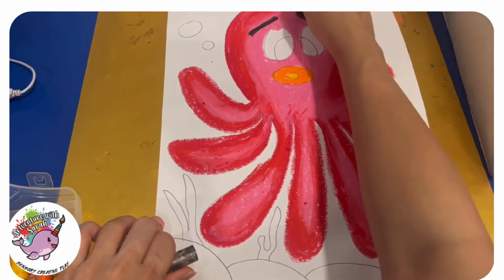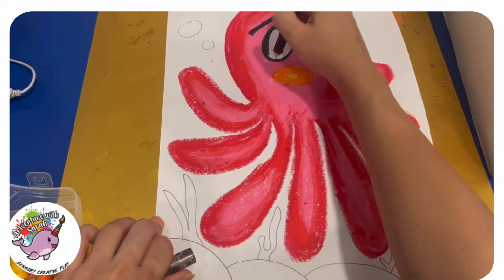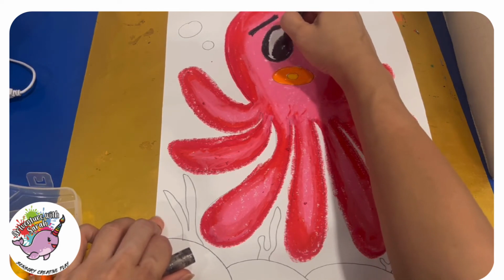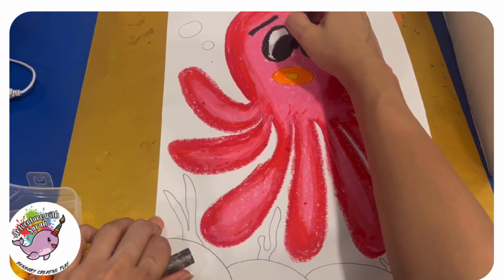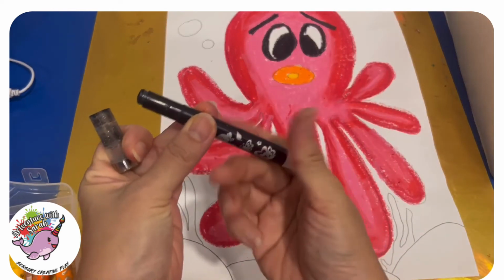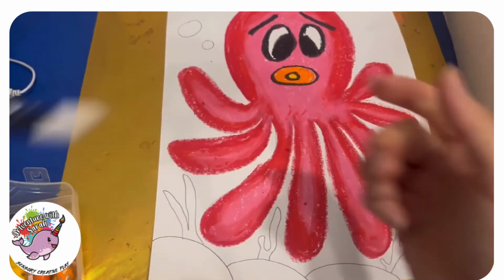Look so worried, huh? Look so scared, huh, this octopus. Why does this octopus look so scared? Maybe there's a shark coming. The shark eats octopus. Okay. Looks really, really scared and worried, this octopus. Maybe he lost his mommy. Could it be? Okay. Let's go now. Do the outline for this mouth as well. Alright, so I've done that.